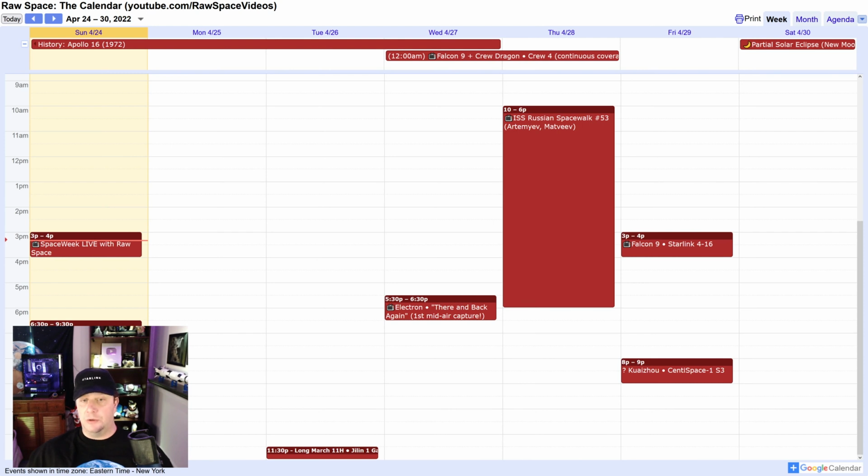This will be only the second orbital class booster ever to have a controlled recovery. That is not a splashdown or whatever, or just burning up. So this will be only the second orbital class booster in the world that will have ever had a controlled recovery. Of course, the first is Falcon 9, with their numerous booster landings.